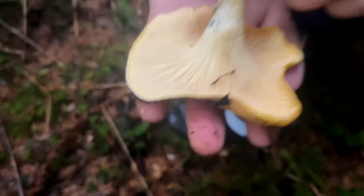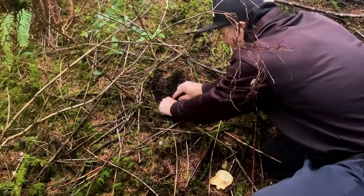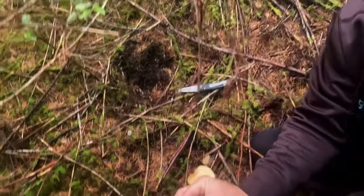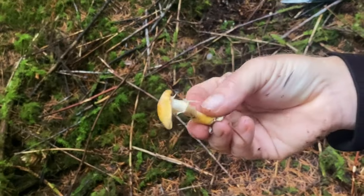So cool. And then there was another little one in here. It even has, dude, it's wild. This is a wild little chanterelle. Look at this cat. It's kicked off to the side, totally. Little beret.